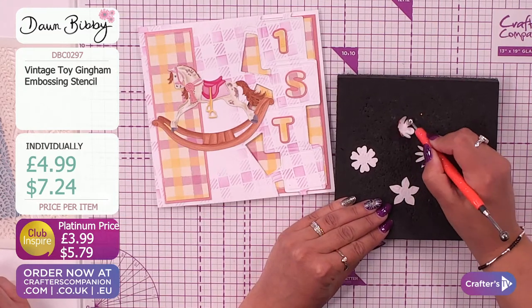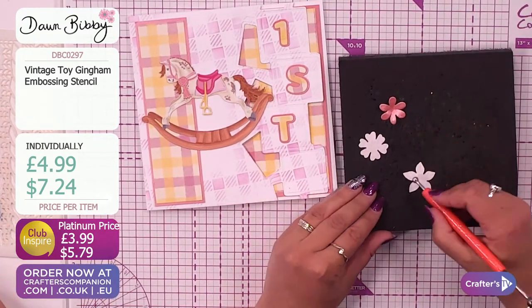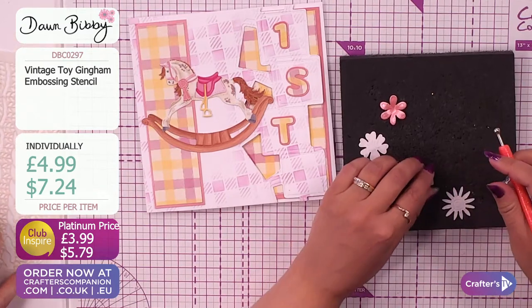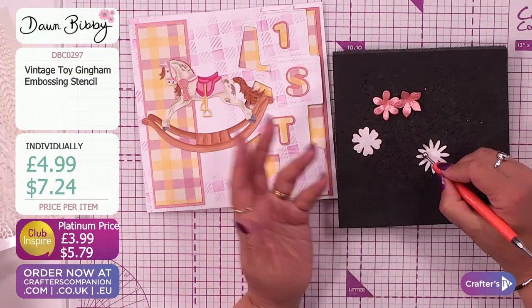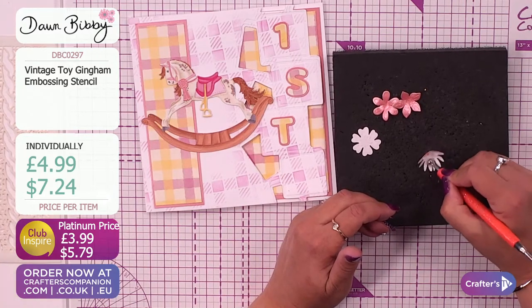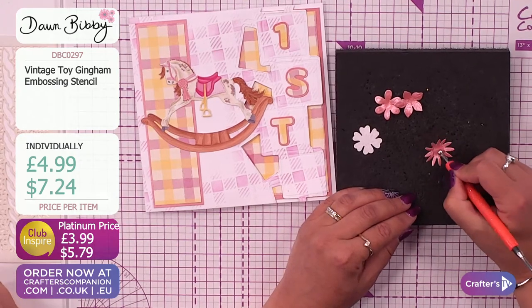Wendy Jean is admiring your nails. Lorraine is saying Dawn's stencils are fabulous, I use them a lot. They are fab. They're so versatile, these stencils, because you can do so much with them. We've embossed with them over the last 2 days. We've inked through them. You can spritz through them. You can use your stencil pastes. So versatile.